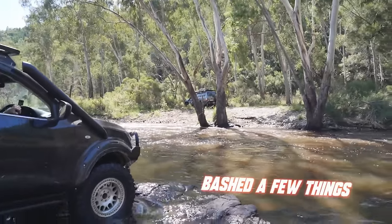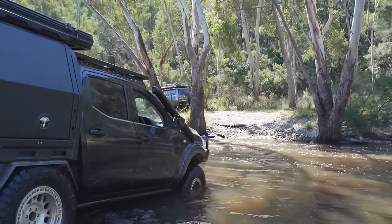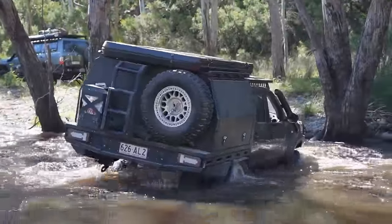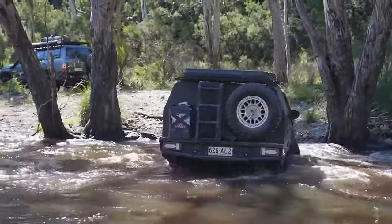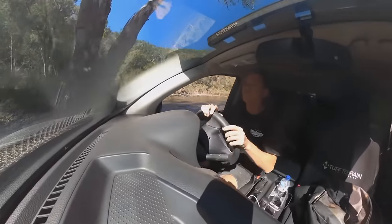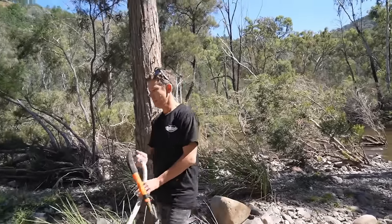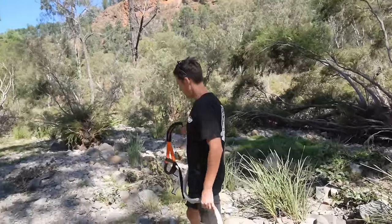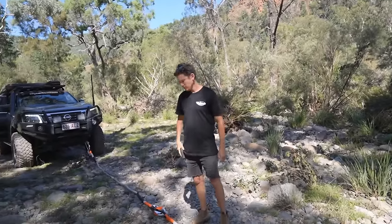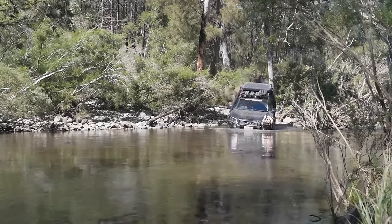Yeah, I just went straight off, I bashed a few things, but I made it. Side on, it just starts to hold you back a bit, but doesn't actually really stop you. But I just put both your lockers in, and just a slow steady pace and keep that momentum going. TJ's getting the recovery ready just in case.